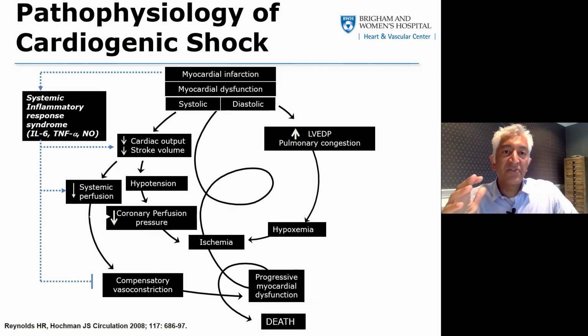The pathophysiology of cardiogenic shock, independent of the specific mechanism, typically begins from a myocardial injury. Classically, that's a myocardial infarction, but it could be exacerbation of myocardial dysfunction for some other reason, inflammatory or otherwise.